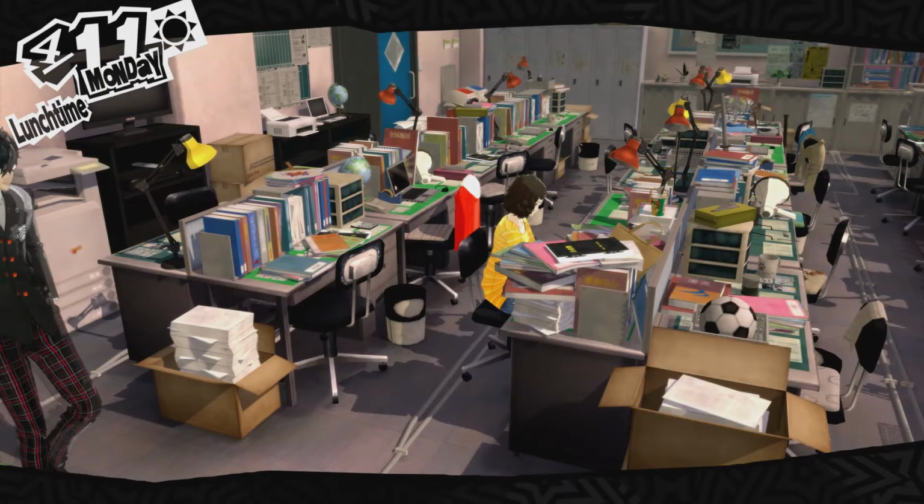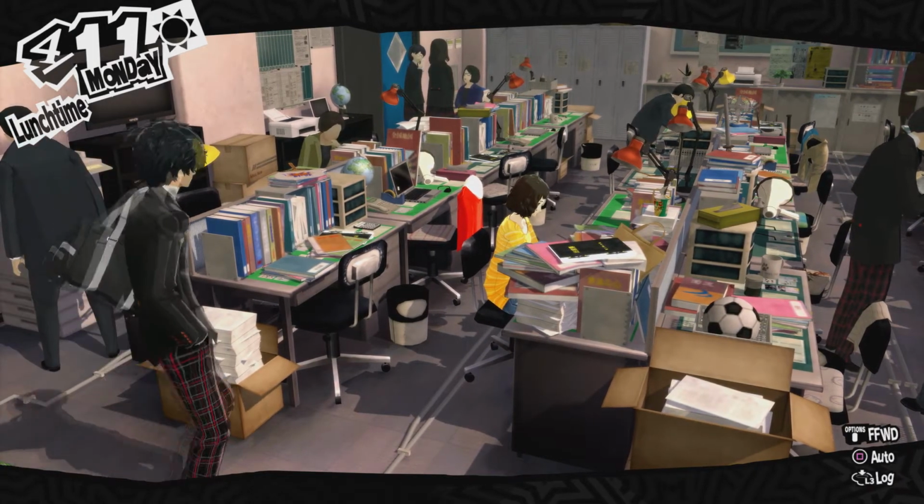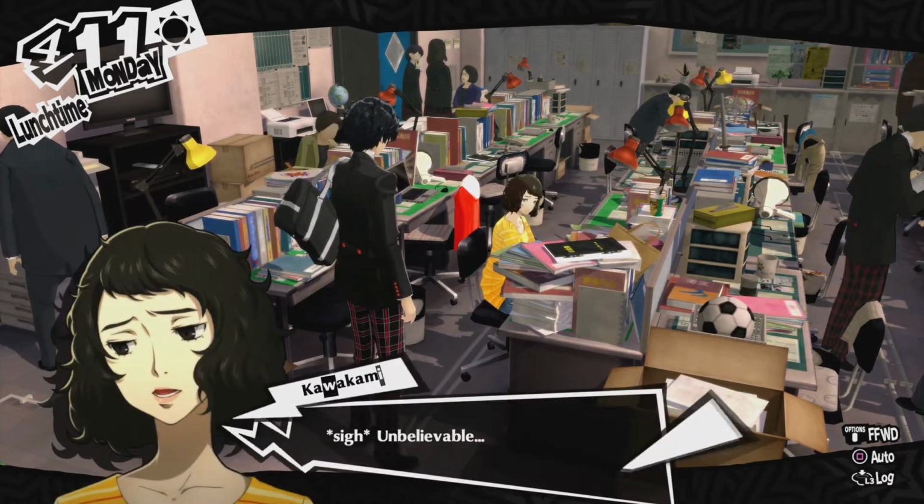Oh, okay, here it is. We found it. There we go. We found the faculty office. All right, then. Oh, this looks like an arts and crafts room.